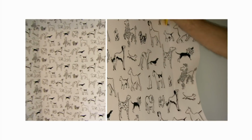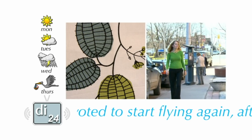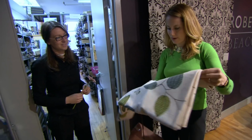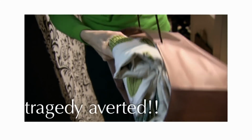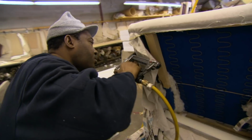Oh my gosh, look at the wallpaper. That is so adorable. This just in, our on-the-scene designer has uncovered more of our storybook leaf fabric. This is the one fabric that Sarah based the entire nursery on, so it would have been a tragedy had we not had it. Excellent. Tragedy averted. Our nursery and its occupants will be able to sleep easy.